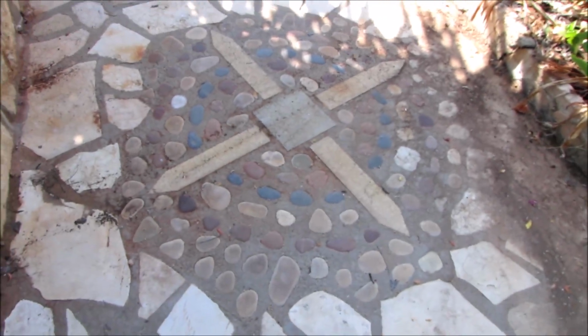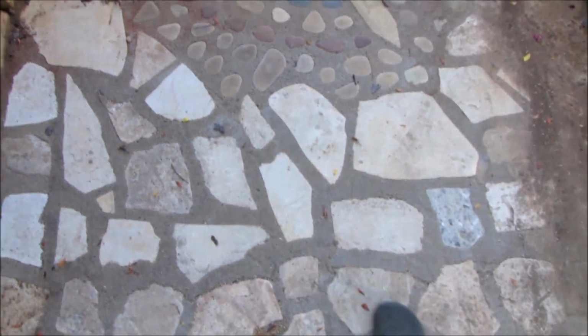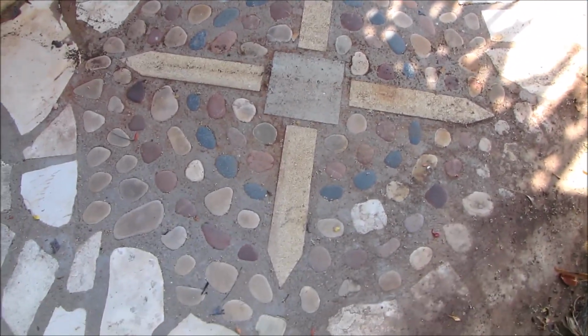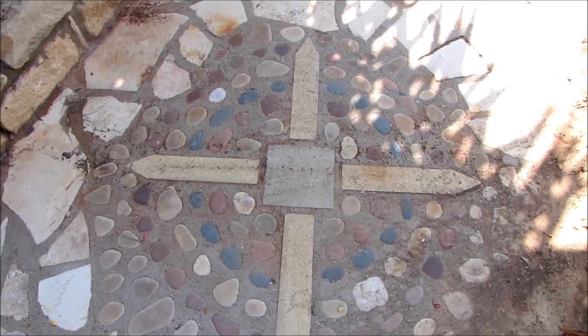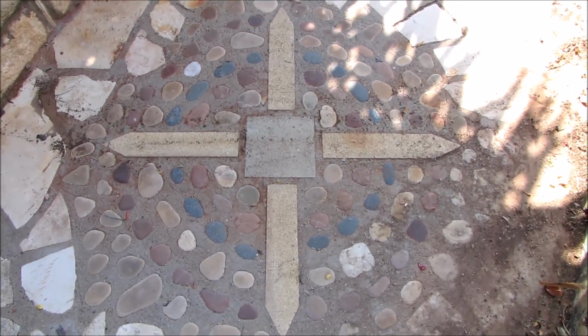Some of you haven't seen Mike's other compass. This is his original compass, because he made all the paving in this area here. He made it match the rest of the patio. This was just an earth path. If you're a long time viewer of me, you would have seen it. But I think that's beautiful.